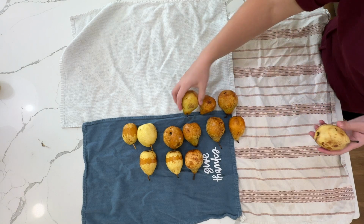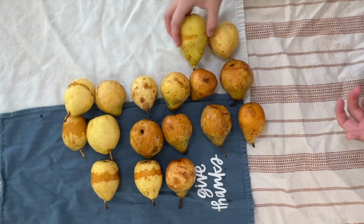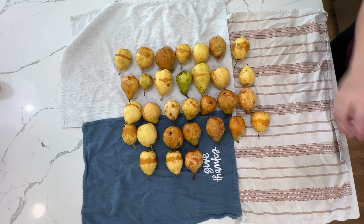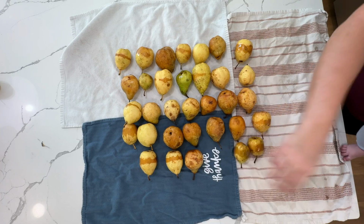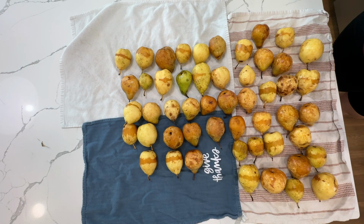One of my kitchen towels says, "Give thanks." A friend of mine gave that to me. It's always a good reminder to be thankful for what you have. And I've said it already, but I'll say it again. I'm definitely thankful for all these pears and apples.